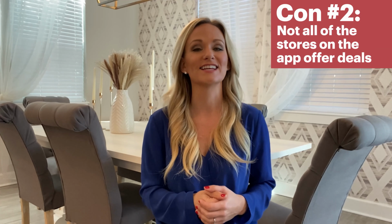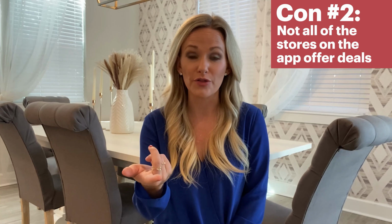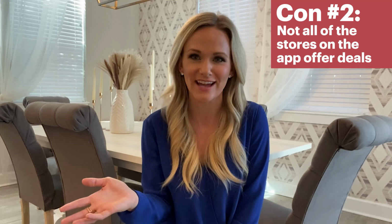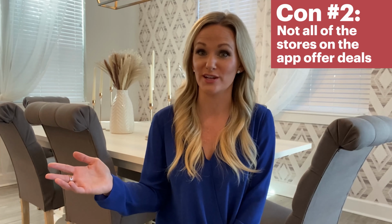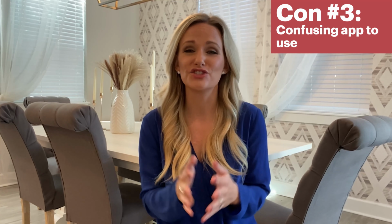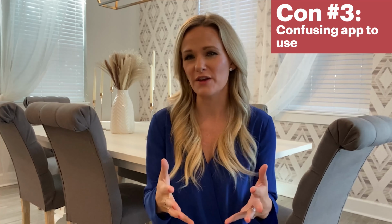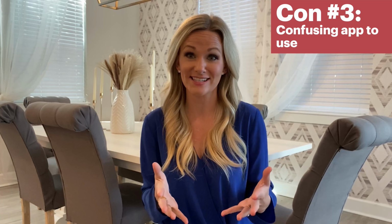Our second con is that not all of the stores on the store's page offer deals. As you saw earlier, there were a few stores that were included in the app but didn't actually offer any discounts. So the fact that iConsumer says that they have over 2,000 participating stores is misleading. Our third con with iConsumer is that it's just an overall confusing app to use. There wasn't really a straightforward or easy to understand experience when reviewing this app, and that is a major red flag. With that being said, we don't think that this app is worth getting.